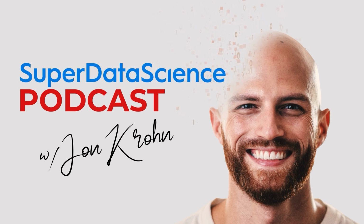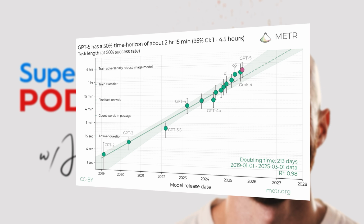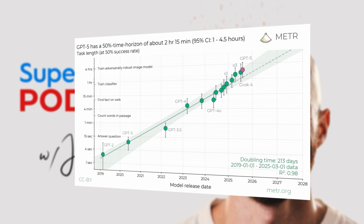My first big takeaway is that unlike the leap from GPT-3 to GPT-4, the transition from GPT-4 to GPT-5 may not feel as groundbreaking, and certainly a lot of folks out there have been expressing underwhelm about the model. This underwhelm, however, is misplaced, as evaluations by METR, an organization called Model Evaluation and Threat Research, clearly illustrate.